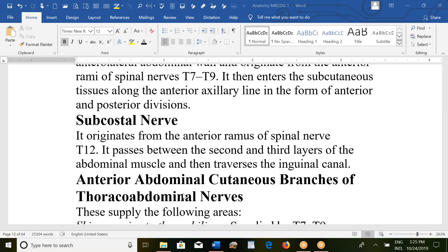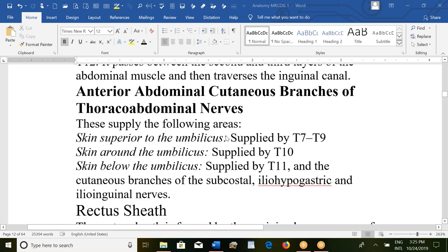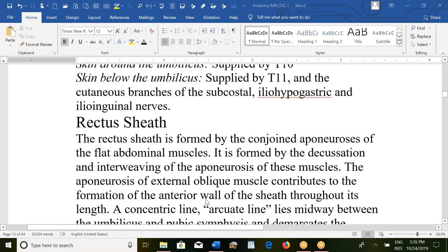Anterior abdominal cutaneous branches of the thoracoabdominal nerves. These supply the following areas. Skin superior to the umbilicus is supplied by T7 to T9. Skin around the umbilicus is supplied by T10. Skin below the umbilicus is supplied by T11 and the cutaneous branches of the subcostal, iliohypogastric and ilioinguinal nerves.